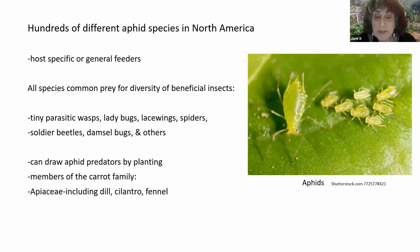Each of these blooms has a shallow, exposed nectary or plant gland that secretes nectar, a perfect fit for almost all aphid-eating beneficial insects just mentioned. You will also help hide host plants from flying pests by interplanting crops with these fragrant herbs.